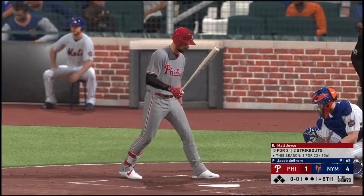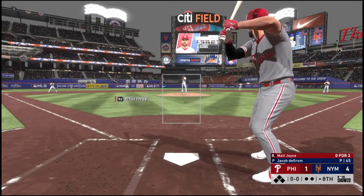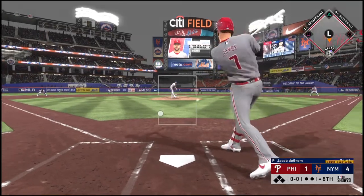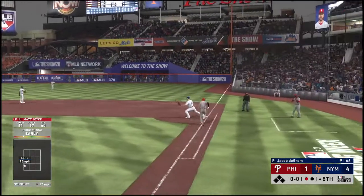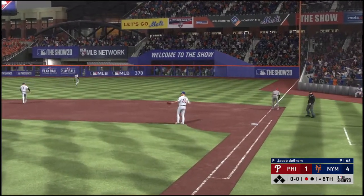New inning set to get underway, and standing in the outfielder, Matt Joyce. First pitch of the at-bat. Hit out towards second. Reined in. Throw on to first in time, so the leadoff man is set down to open up inning number 8.